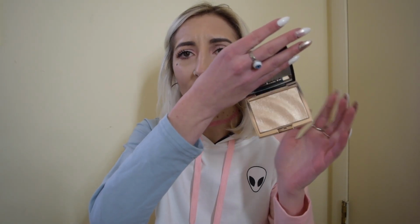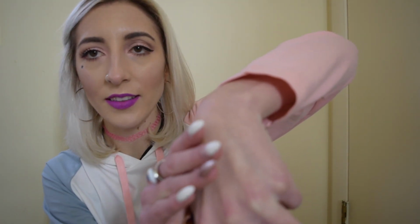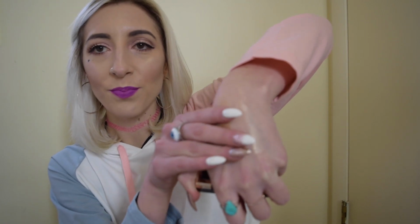home with me. It's super pigmented. Look at that. Are you kidding me? Even in my poor lighting, it's beautiful. I feel like on any skin tone, it just blends out. Oh, you know what? You can't. Oh no, you can kind of see it. See? That's pretty.